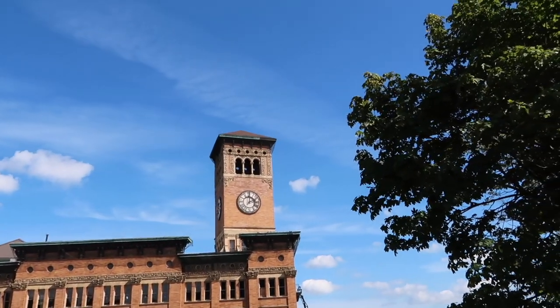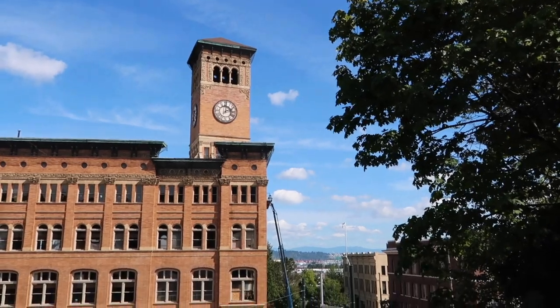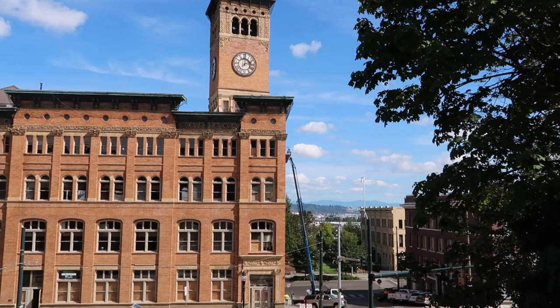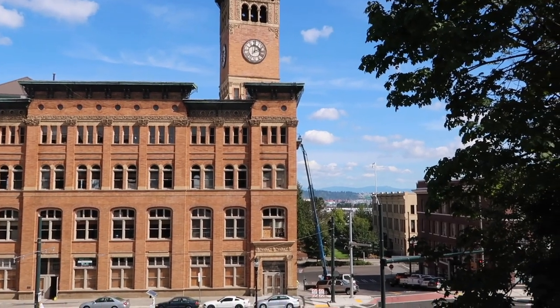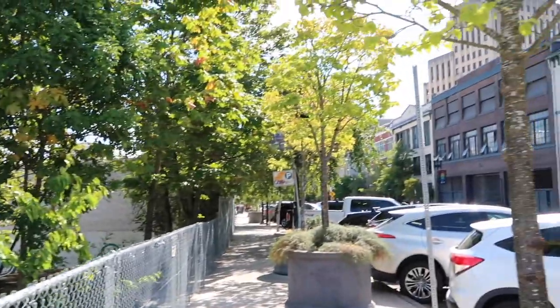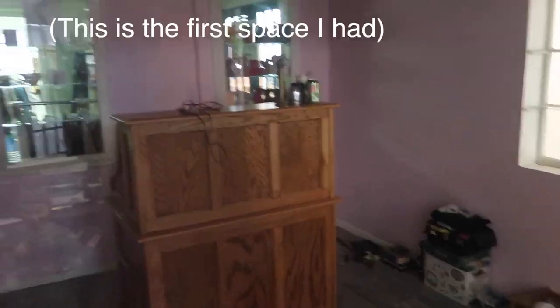Here's the old clock tower. It's so cool looking. It looks like they're doing some remodeling on the first floor. I was noticing that when I came in. Lots of newness. But this is the adorable little downtown, and this is Antique Row. So we're gonna go take a look.